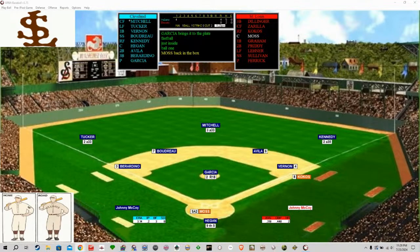Moss back in the box. Garcia poised. The pitch. Cut on. It's a high fly. Straightaway center. Mitchell has it measured. This should do it. He's got it, and the side is retired. The half for the Browns. No runs, 2 hits, no errors. They leave 1. Browns trailing by 4.